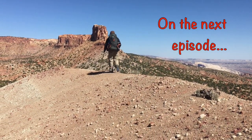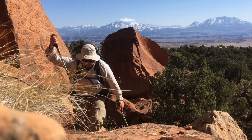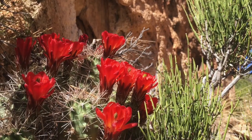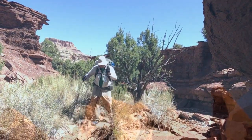In the next Backpacker Diaries, I'll be going up and over Circle Cliffs Pass and into Glen Canyon National Recreation Area. It'll probably be the most intense route finding portion of the journey.